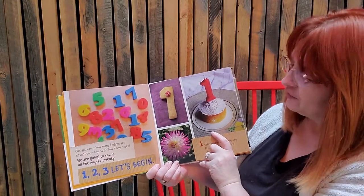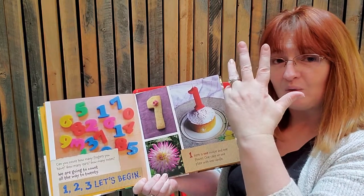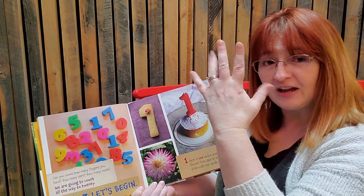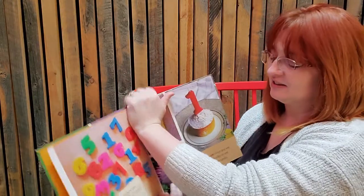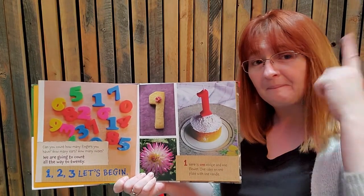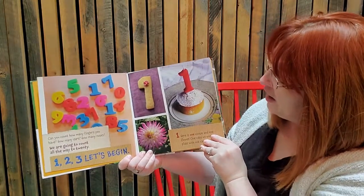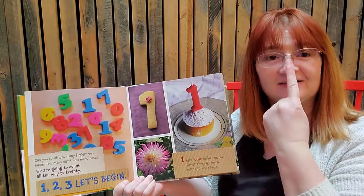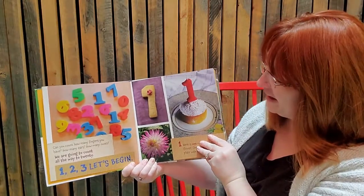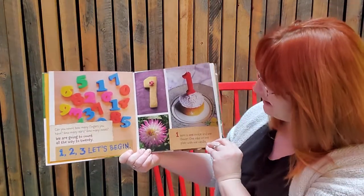Can you count how many fingers you have? Should we count them? One, two, three, four, five. Is that all the fingers I have? Six, seven, eight, nine, ten. I have 10 fingers. How about how many ears? How many ears do you have? Can you count them? Two. Miss Allen has two. How many noses? One nose. We're going to count all the way to 20. One, two, three. Let's begin.